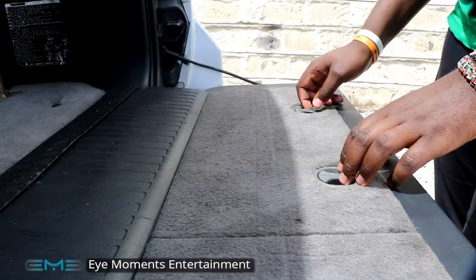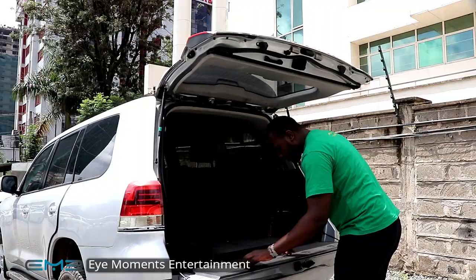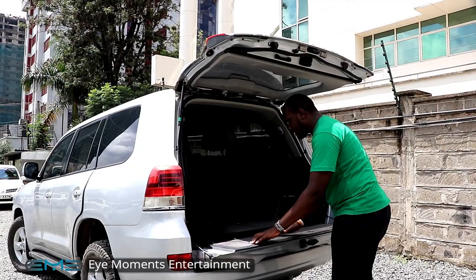And opening up right here, you get a few storage compartments that you can store a few things in. And what else? You're just gonna do this to lock. And then you also do the same on this other side, and then you get a bit of storage right here. As you can see, this is really cool storage. It's a lot of room.